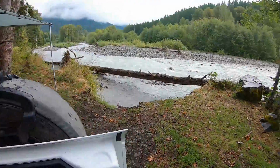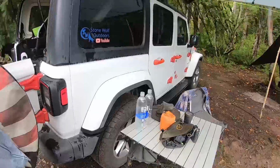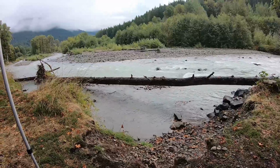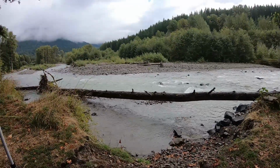And of course I got plenty of water. I did bring 2 bottles of fresh water, but also have the whole river here and my filter system with me, so I don't have to worry about that. And the dog, he just goes to the river to drink, so I don't have to worry about him.